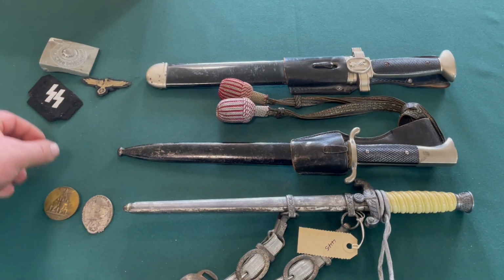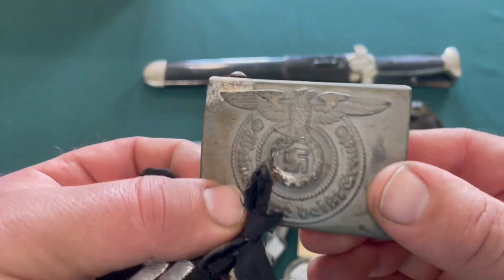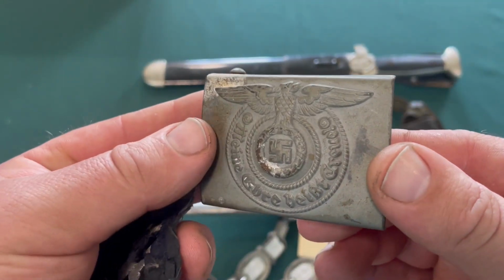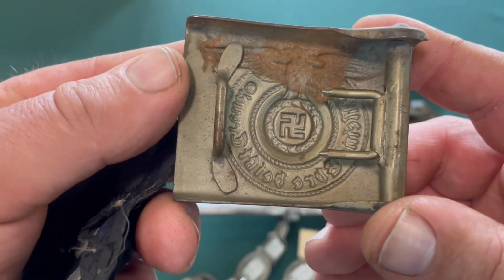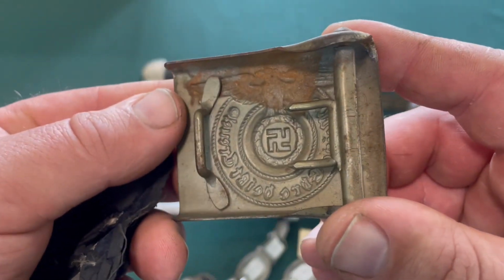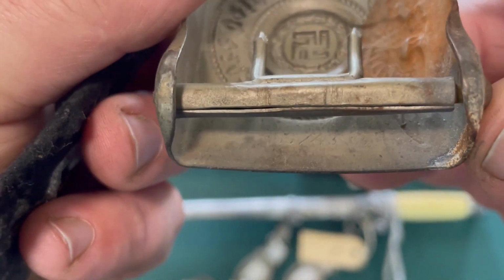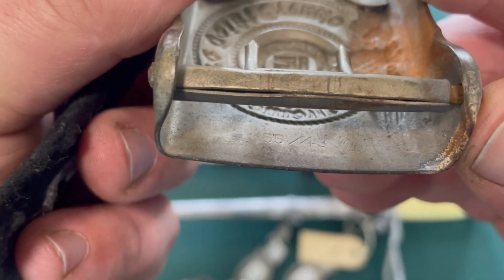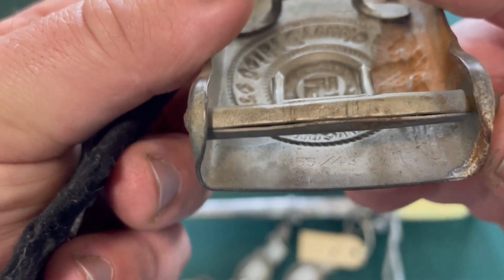We have a selection of SS insignia. Now this is stuff that's been brought back by Hereford soldiers. Obviously we've got a nice belt buckle, SS, really nice example there. Has some corrosion on it, but there's a maker's mark there. I don't know which maker that is. But obviously you've got the SS stamp there, 155-43, so it gives a nice little date on there.